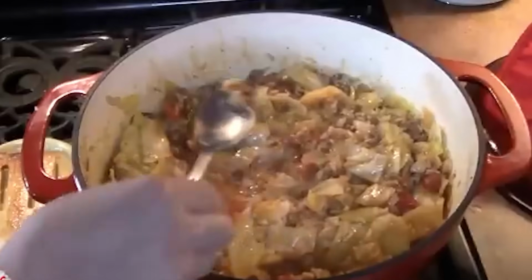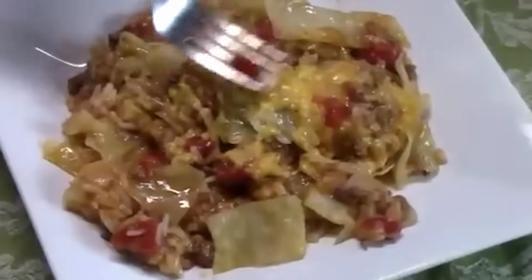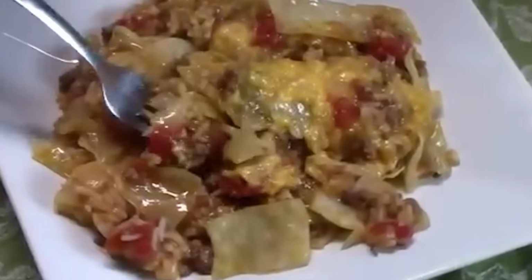And if you think this casserole is the ultimate comfort food, stay tuned for the next recipe, a sweet treat that's just as nostalgic and satisfying.